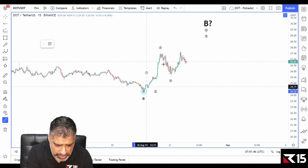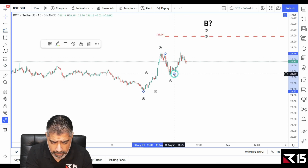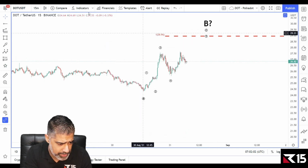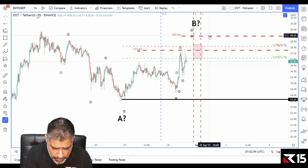So the simple one that we're going to do is a similar one that we did before. Measure the wave 1 to 3, project it from this wave 4 low, and this is the typical maximum range. And we'll probably see that this coincides with the daily chart or the hourly chart. So if I now go back to the hourly chart and see the other data would also pop back in. And look, that's the typical maximum.